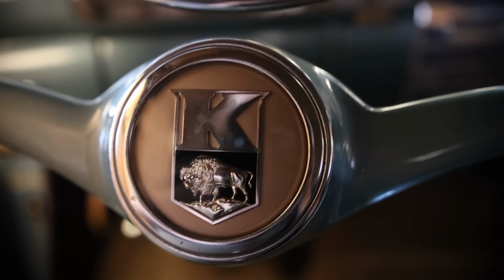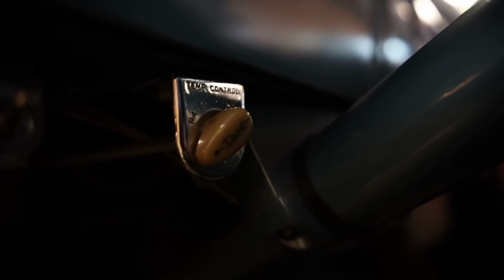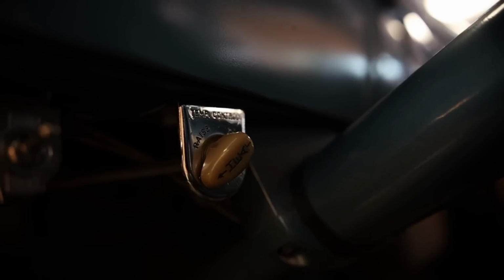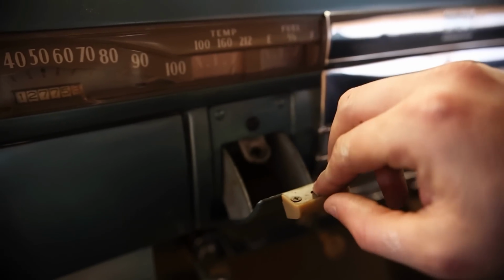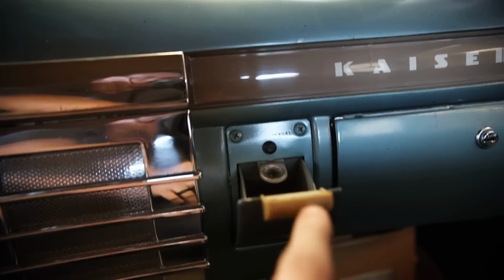Coming back here to the crest of the Kaiser Buffalo. Beautiful horn crest. Coming down below, this is the heat/temperature control. This one has a heater. A heater was an option. We're going to get to the options later. Coming back to the center, all these control climate control settings. There's not one, but two ashtrays up here. This is the driver's ashtray, and this is the passenger's ashtray.